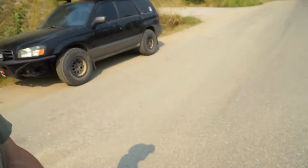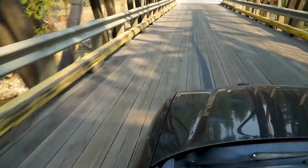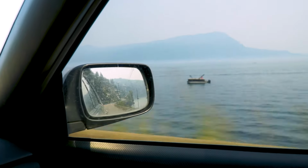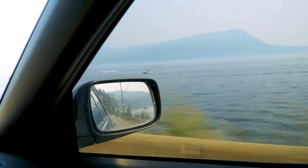Gravel, asphalt. So we have made it off the trail and onto the asphalt, and we are aired up. So it's now time to head around Shuswap and over to the other side. Back on the pavement with the tires aired up, we could go ahead and get started on our hour drive around the lake.